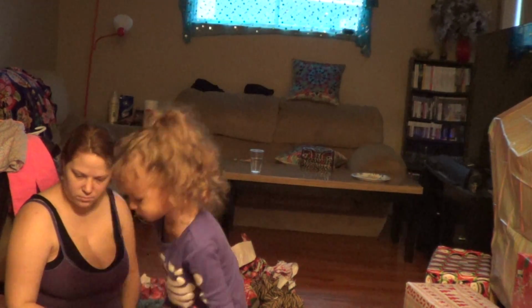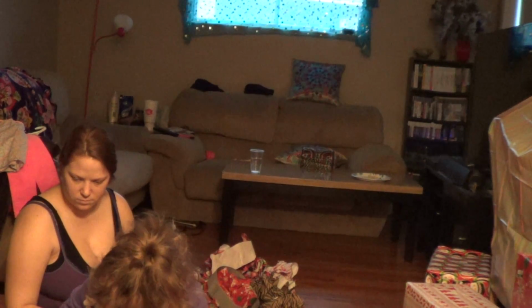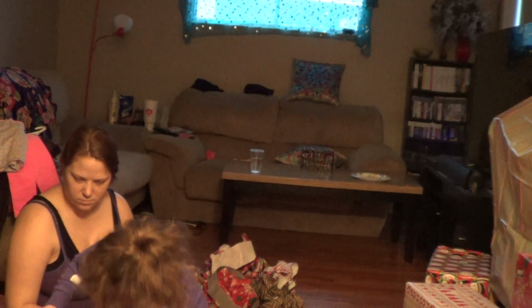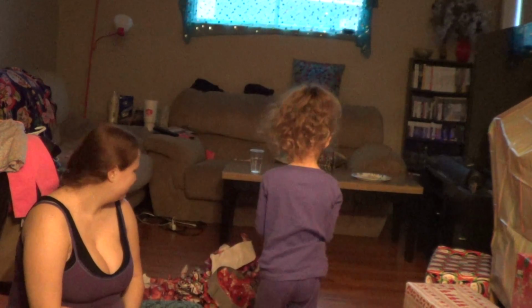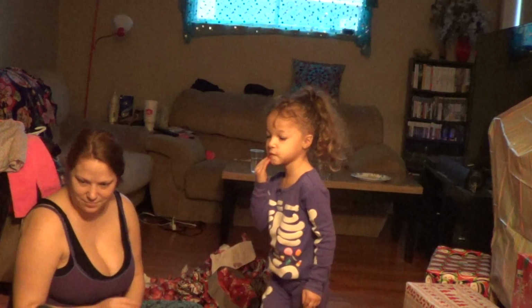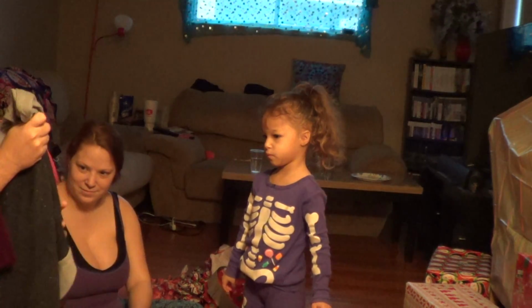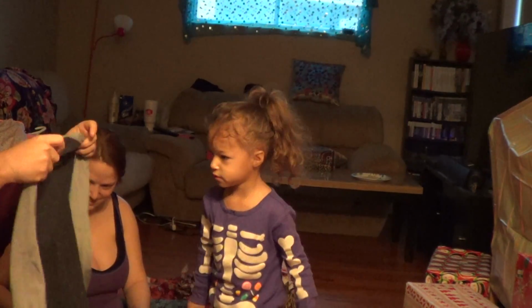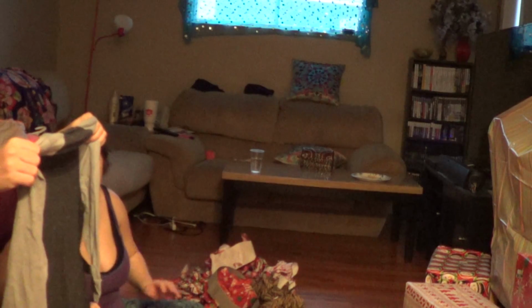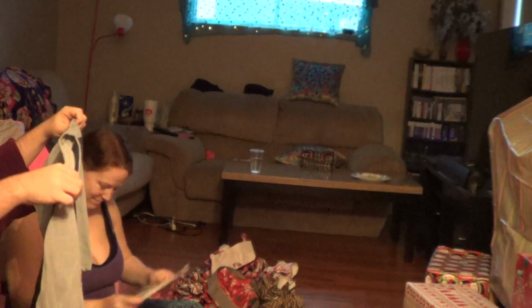Let me help you. There's one, okay. Right there. That's okay. You can take it off if you want to. Go ahead. You're so strong. Oh, Lily helped me pick this out. She did. Oh, cool. Thank you so much, girls. And long sleeve, too, so I can wear it in the winter. That's so cool. Thank you, girl. Love it.